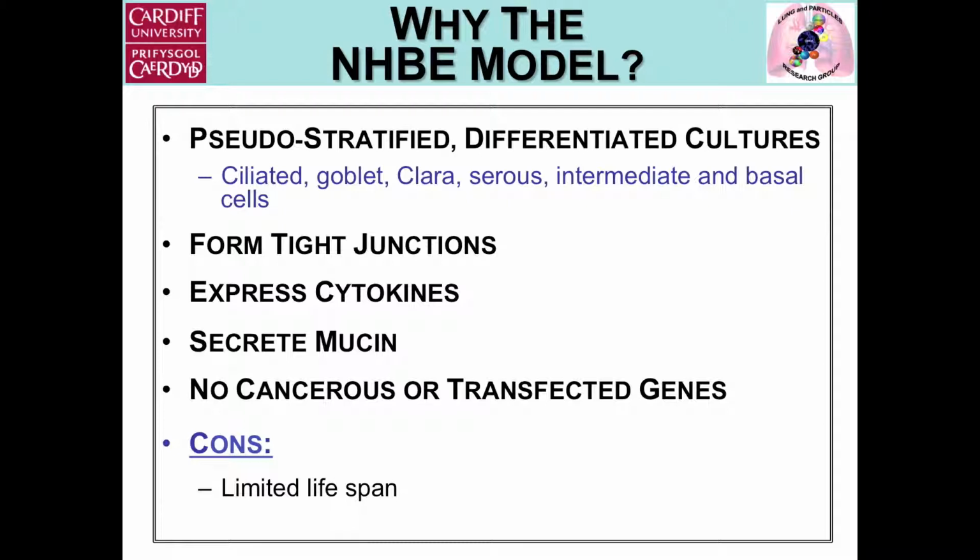They do also secrete mucin, which does actually need to be removed every couple of days, and obviously being of primary nature, they do not contain any cancerous or transfected genes as cell lines do. Now, obviously one of the major limitations of a primary cell culture model is the limited lifespan compared to immortalized cell lines. However, much research is being done in this area to try and improve the lifespan of such cultures.